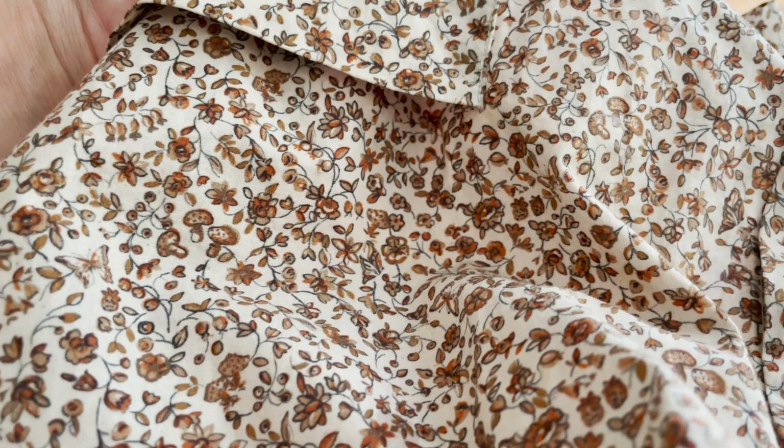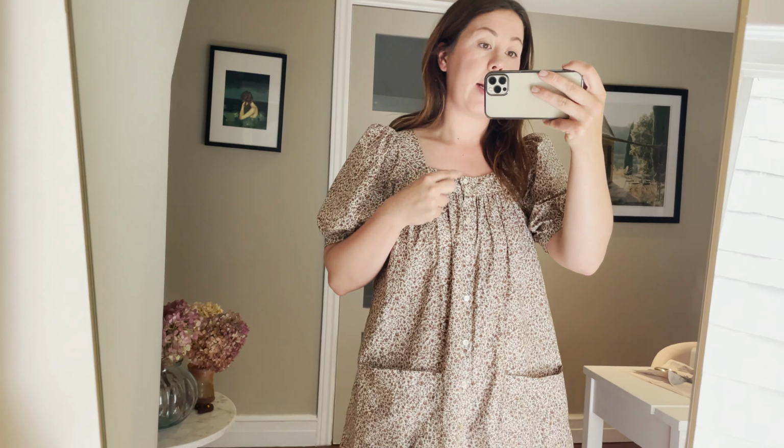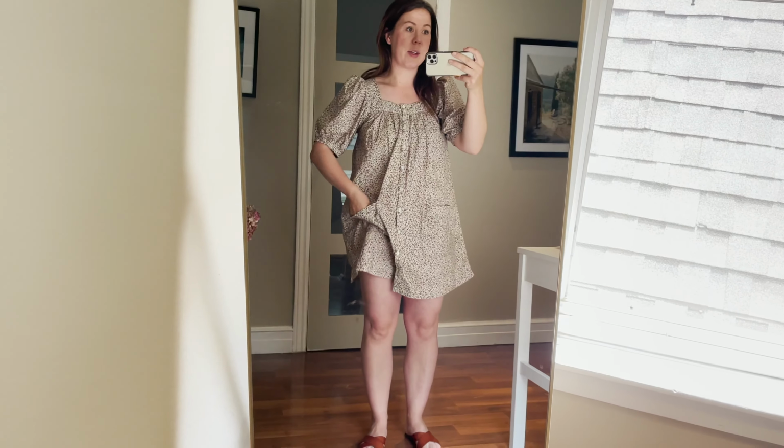They released two prints, the Sienna color that I'm wearing and a blue. And this dress only came in this one, which I was kind of bummed about because I do look better in blue. But I love this dress. It is what I wear all the time for running around with my kids in the summer. It's what I did all last summer.